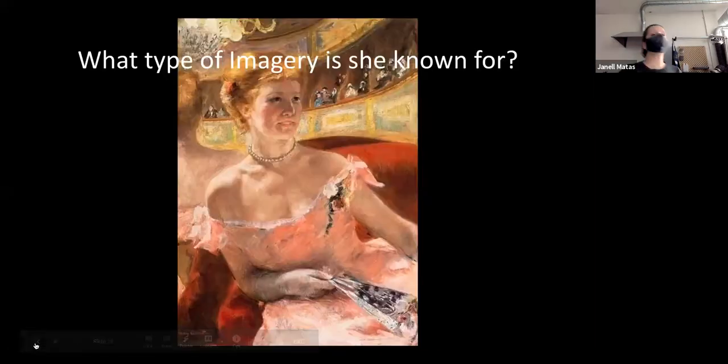So Mary Cassatt was an American. So she was an expatriate. She moved from the Philadelphia area to Paris to live and work. And she was an upper class woman. And so her scenes basically reflect her status.